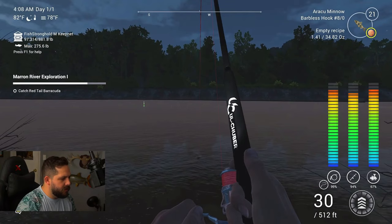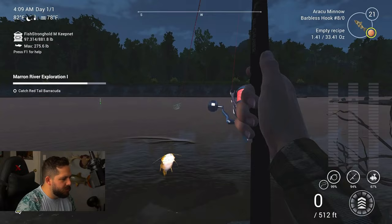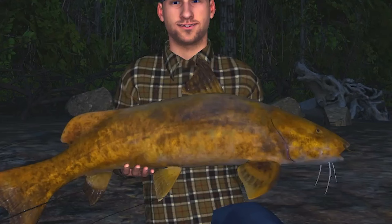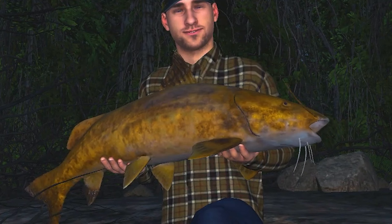There we go. Oh, is it gilded? There we go. What do we got? Just a regular gilded catfish, 50-pounder, not too shabby. Look at that guy. Right on. Pretty catfish, though. 50 inches and 50 pounds, right on.